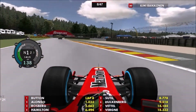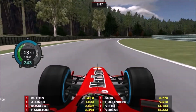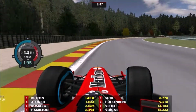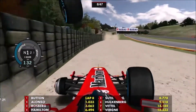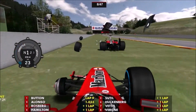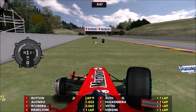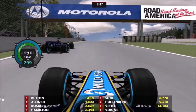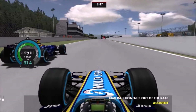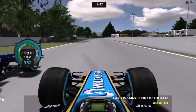What on earth is going on with Kimi, the world champion? He's gone off 3 times in 2 laps. This might actually be the same within the space of a lap. And it's a shunt. Literally just a carbon copy. Wow. That's poor. Yeah, I think James Whiteley will be having words, to be honest. Strong words. I think Kimi had a strong drink, to be honest.